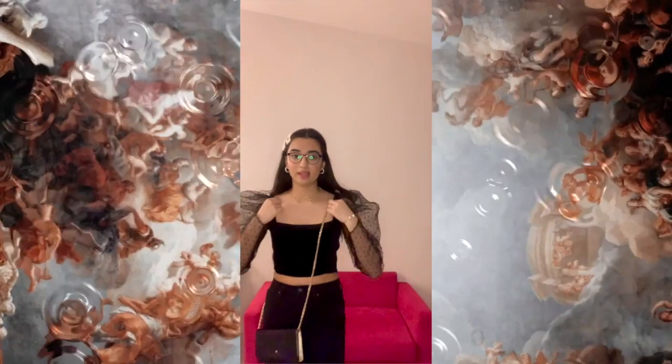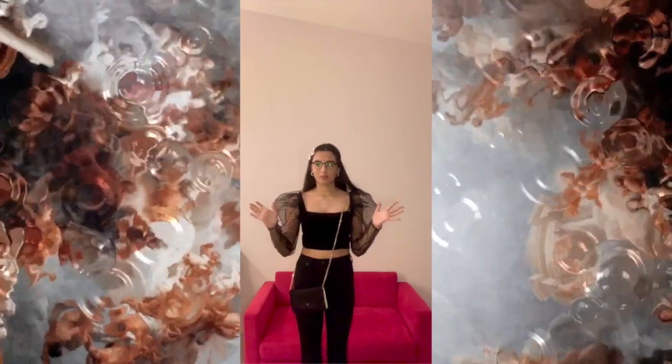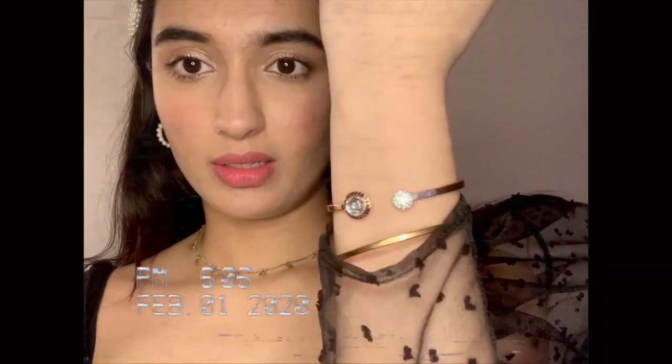Guys, I'm still waiting for the perfect day to wear this, but everything about this outfit is so girly, so Parisian. Parisian, yeah. So I've paired this with two pearl clips, pearl earring, very dainty necklace, this bracelet. Wait, this bracelet's really pretty, and yeah, that's my accessory.